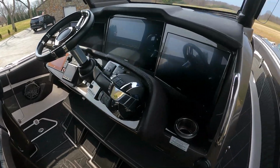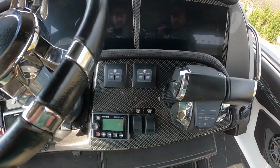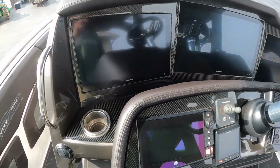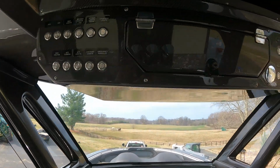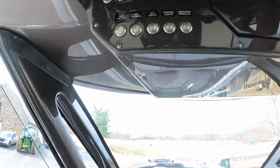Plenty of room at the helm station. This is a triple monitor system. Give you a good look at everything. There's your bow thruster, Garmin control, nice windshield. And there's all of your lighting switches and the storage up top.